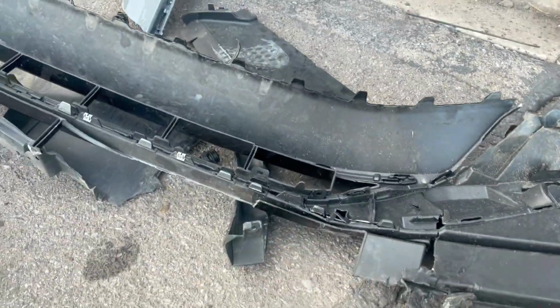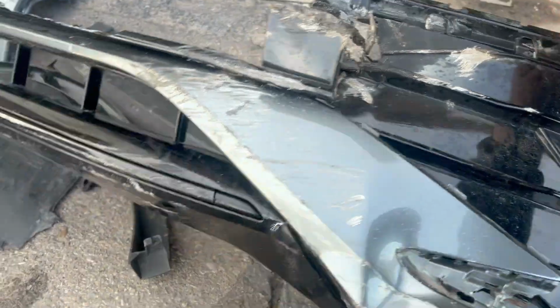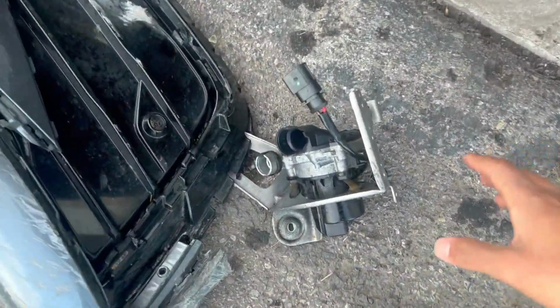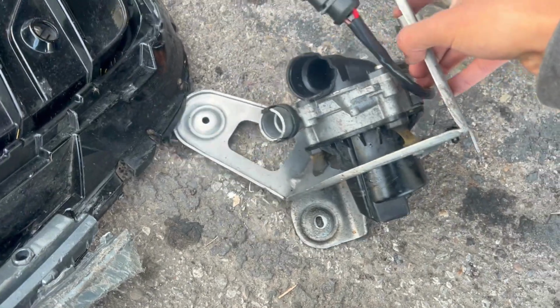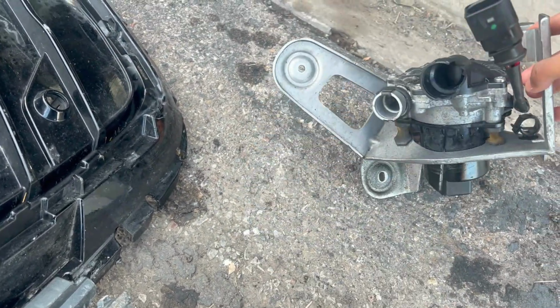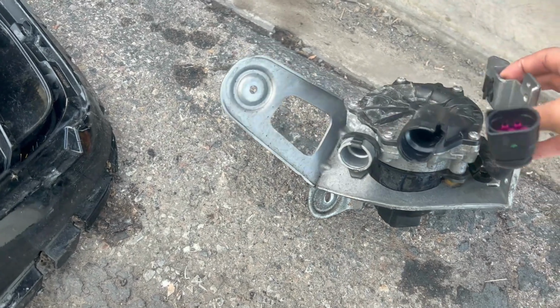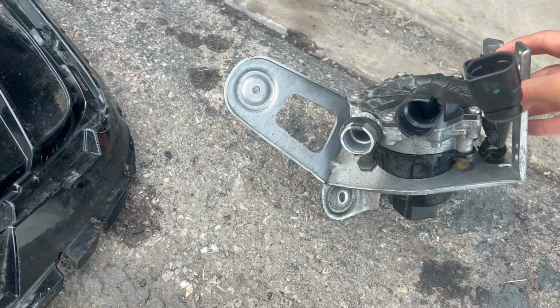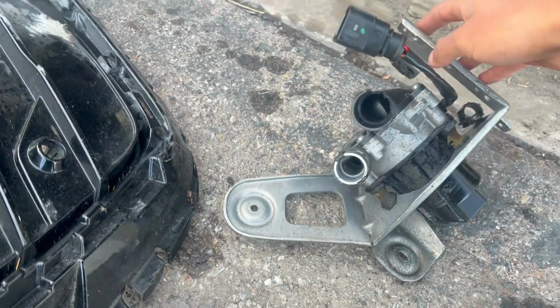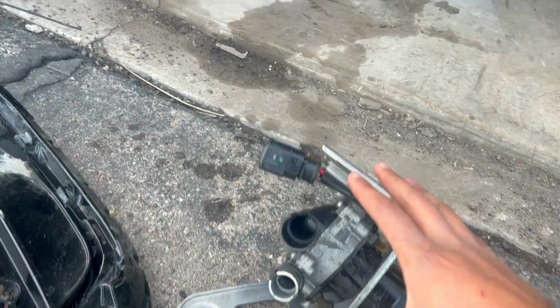So here we just have what's left of the front bumper right over here, and then just inner fenders and fender flares. And this was a bit of a scary part for me to find because I wasn't too sure what it was at first, but I did some research and this is actually just a secondary air pump. I believe the job of this whole apparatus right here is to force some air into the exhaust manifold, or to make sure that the air going out of the car is clean air, something like that.